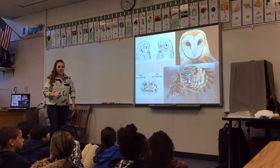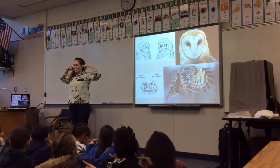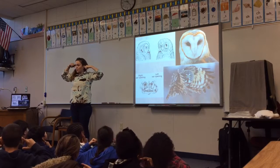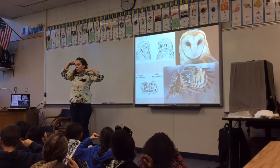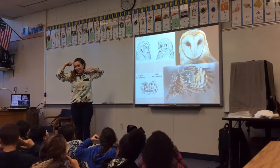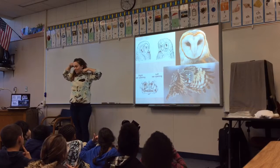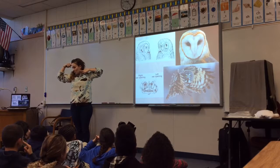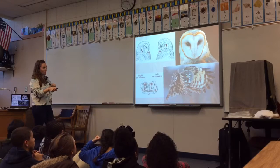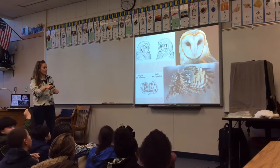And their ears are different than ours. So if you guys can kind of put your fingers where your ears are-ish. All right, they're kind of the same area, right? Well, an owl's ear, one will be a little bit higher, one will be a little bit lower, one will kind of point forward, one will point backwards. Nope, they have two ears, but one's up and forwardish, one's down and backish. And so you can kind of see in this picture, here's the up and kind of forwardish, and then it turns the other side, and here's the down and backish.